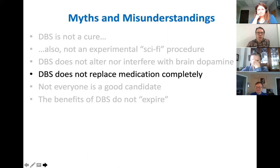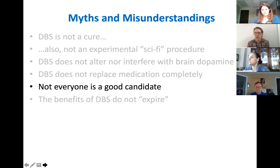It's important also to know that DBS is not a replacement for medication, right? It can allow us to reduce medication, but not stop it altogether. Patients in whom DBS can replace medication completely are very unusual, very rare, right? Those patients who have had surgery remain on medication still, a lesser or different regimen, but they stay on medication. Not everyone is a good candidate. Actually, it's a minority. It is a significant number of patients, but it's not a majority of patients, right?